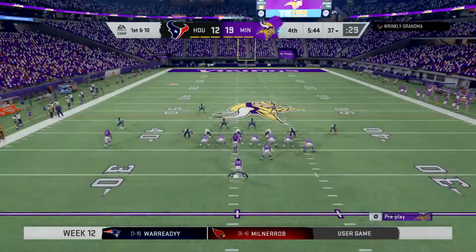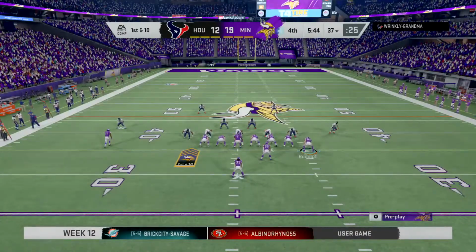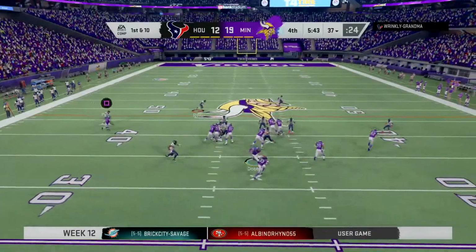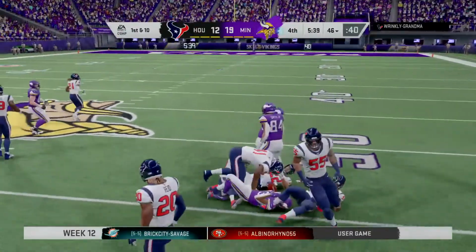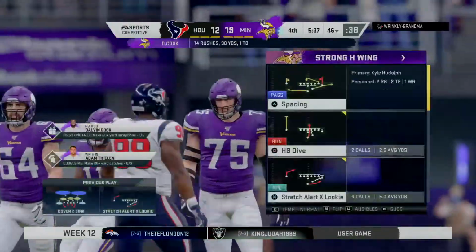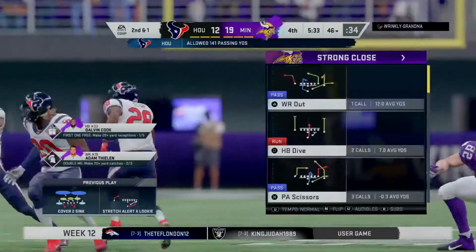Here are the Vikings now to start their next drive. And for them, a touchdown their last go-around. Obviously, they'll be hoping to do that again. And when you start plotting for this drive, when you start thinking to yourself, okay, what are we going to do? You don't go away from what you did before because that worked, but you have to be prepared for wrinkles and counters because you know they'll make some adjustments.